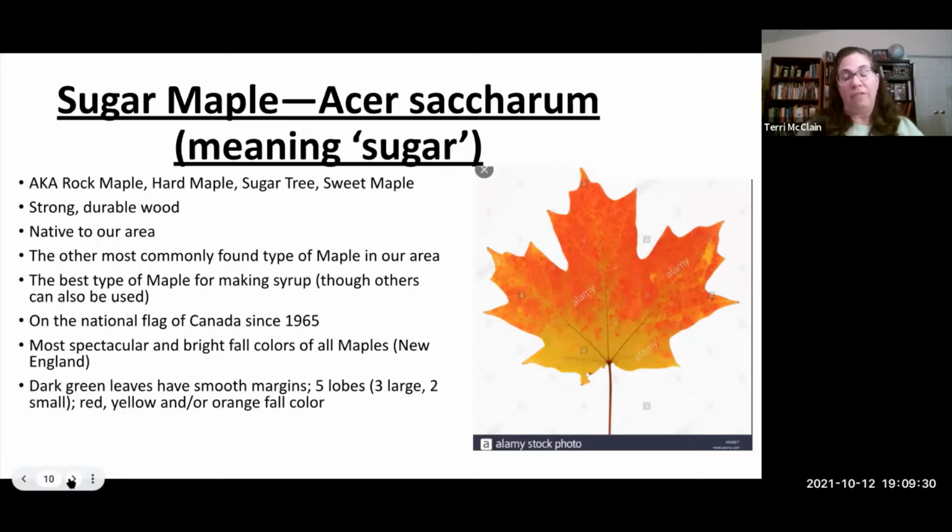Again, 5 lobes, but 3 are large and 2 are just tiny little lobes on the sides. And they can be red, yellow, or orange, or a combination of the 3. All 3 colors can be on the same tree in the fall. Next.